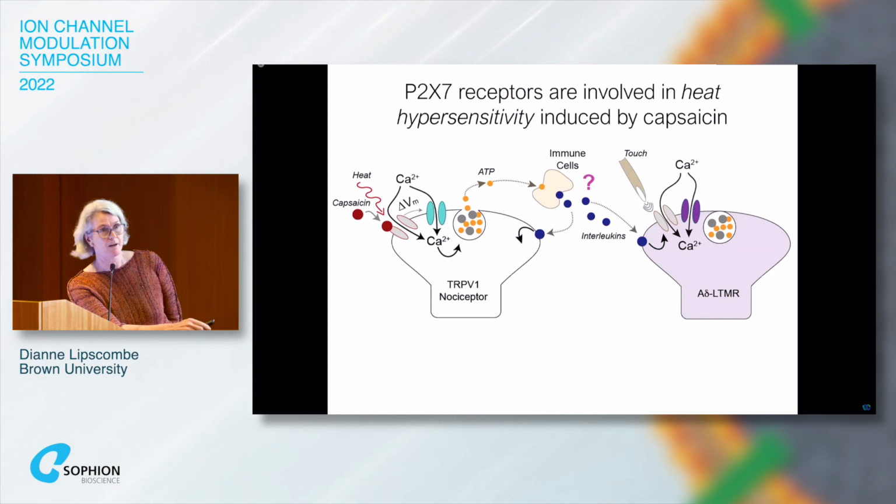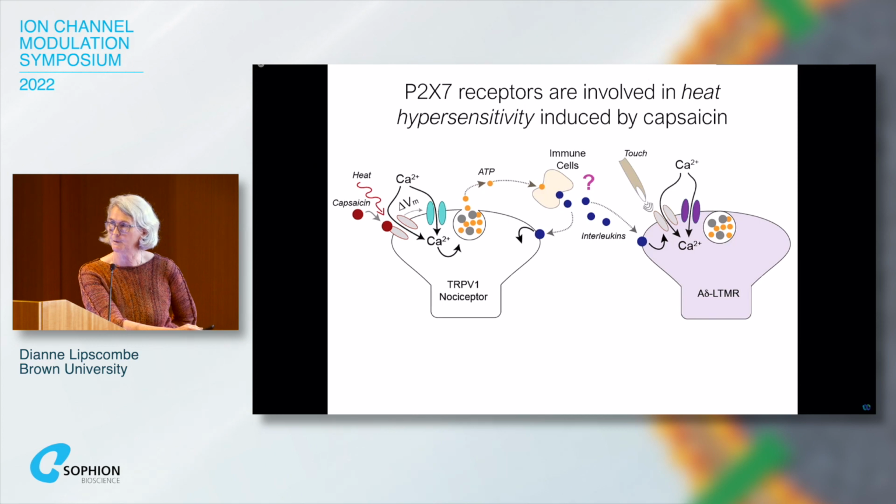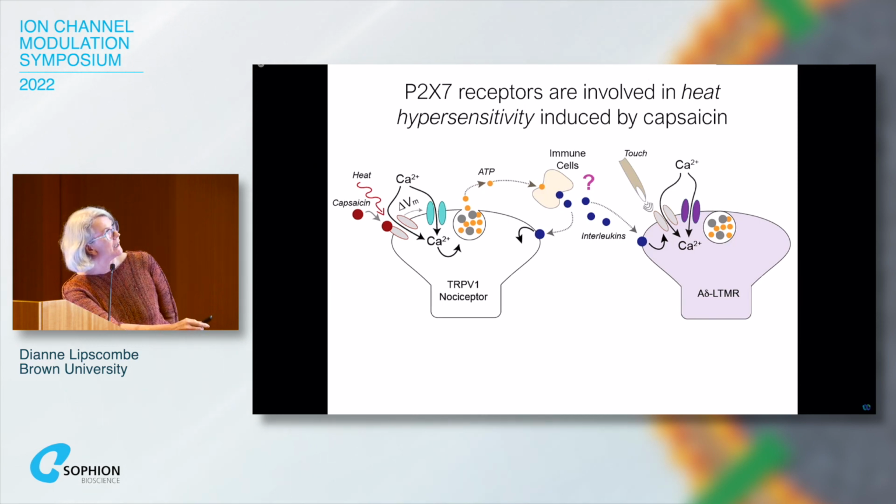And so this is where Mary Salib has been working in the lab, trying to define the secondary immune signaling molecules that might be driving then the hypersensitization of the TRPV1 expressing neurons. And so Mary's been doing a lot of really beautiful work defining the inflammasome in collaboration with Amanda Jameson, who's an immunologist at Brown. And so we've been working with her lab.